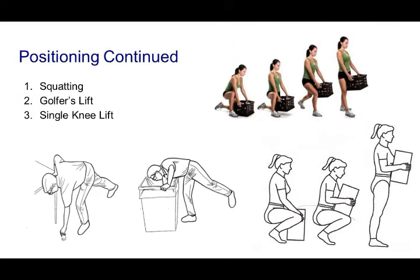There's 3 different types of lifts that you can do and practice while you're doing household tasks or activities. The first one would be proper squatting, and that would be the picture on the bottom right corner. When you're squatting, you're going to want to keep the object that you're lifting close to your center of gravity, which just means keeping it close to your belly as possible. That way you're not leaning over and overextending the weight that you're lifting. In the second picture of the squatting series there, you'll see that the girl is keeping it close to her chest, and then when she finally rises, she keeps it close to her chest as well.